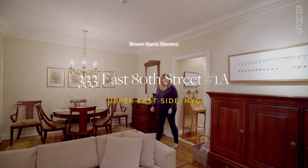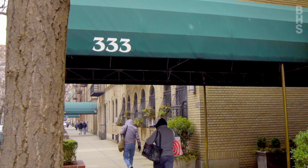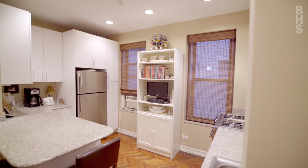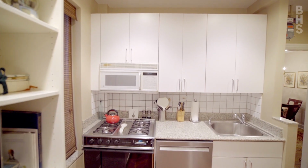Have you ever walked into a home and felt that this is the one? Well, this is the one at 333 East 80th Street, apartment 1A. A renovated open kitchen sets the scene as you feel embraced by this home. New stainless steel appliances, a breakfast bar and storage.